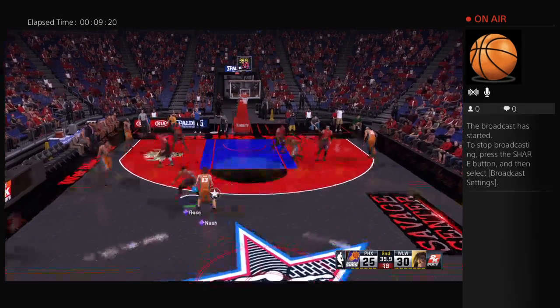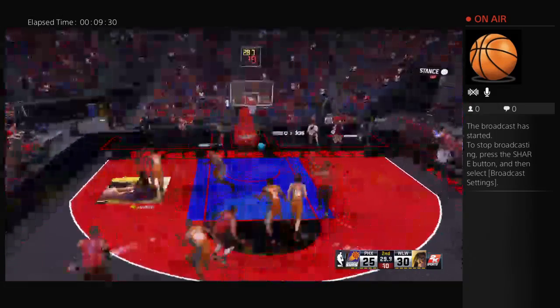Chris Bosh is checked in for Tim Duncan. There's 42 seconds left in the first half of basketball. There's the screen. Nash dishes to Outlaw. Bosh grabs the miss. When he's wide open like that, he'll rarely miss those. Rose. And he dunks it down.